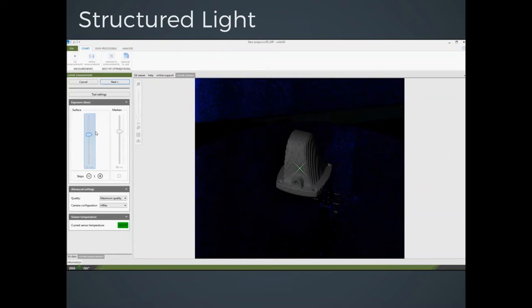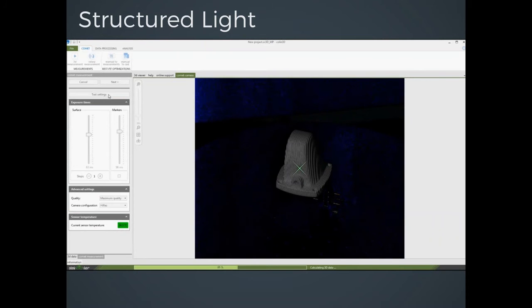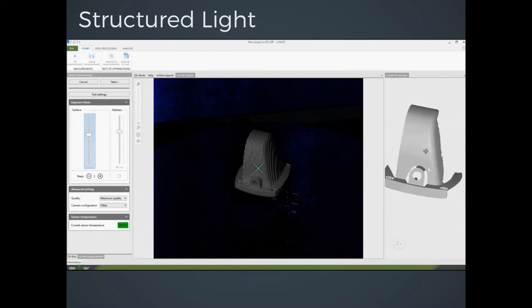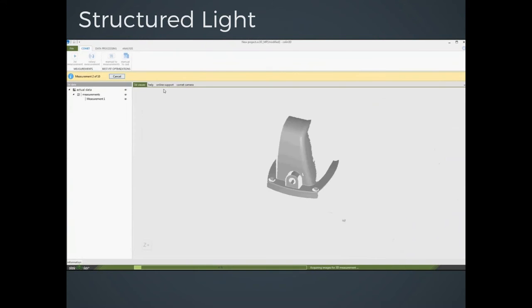So this is a look inside the software that runs the scanner. You can see we have your typical sort of photography controls. We can control exposure, resolution, image quality, and we just hit test and we'll take a shot, and then we'll get a result over on the right. And obviously, as you can see, the scanner can only scan what it can see. That's why we're missing some data there, and we only really have the side of the part.